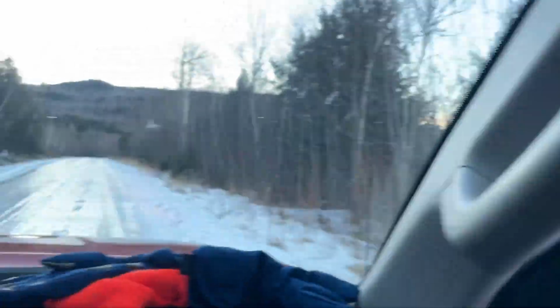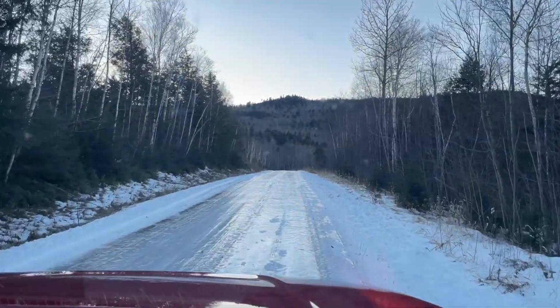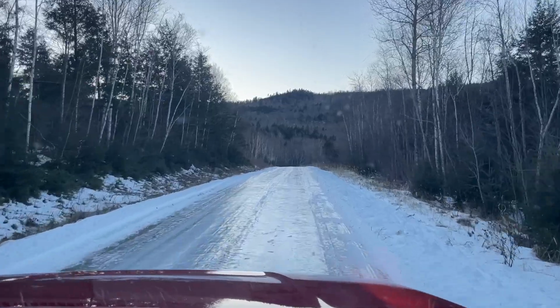Well, keep plugging along. This is the road, nice and icy. If you don't know how to drive on ice, you don't want to be coming out here.